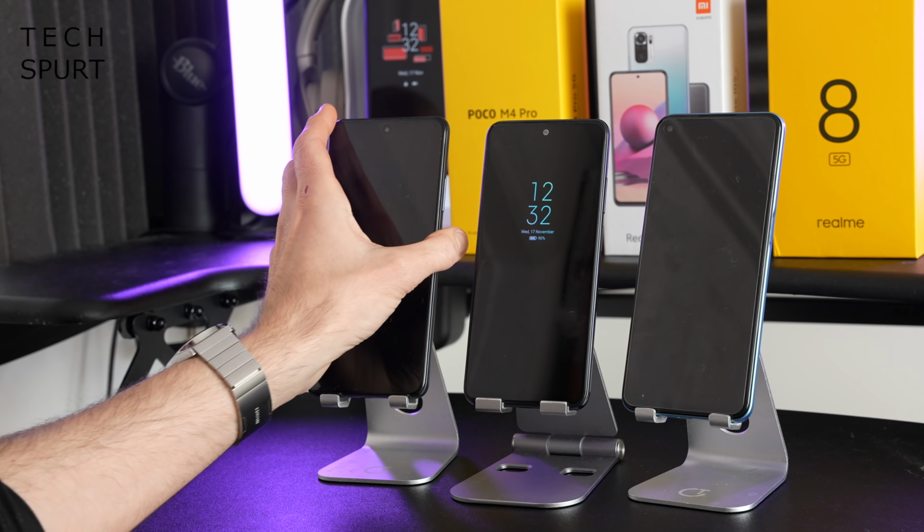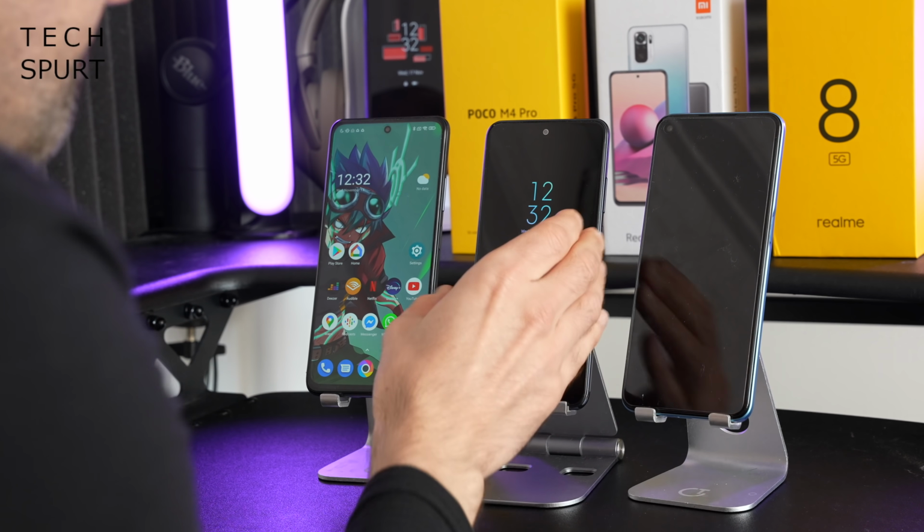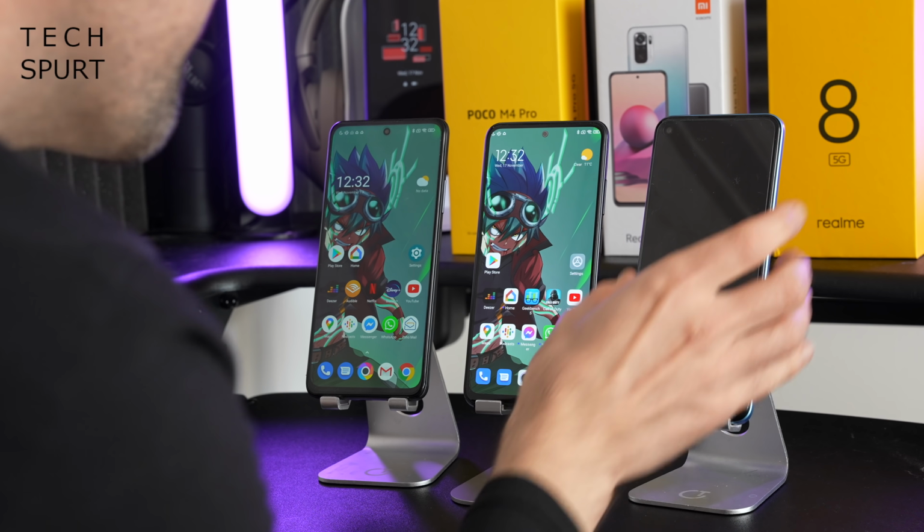And all three of these budget smartphones also support face unlock as well, which is just as nippy as the fingerprint sensor, but I wouldn't entirely depend on it to be the most secure method of unlocking your smartphone. For one, on all three, the face unlock works even when you're wearing a face mask, unlike rivals from like Samsung and Apple. So yeah, in terms of the security, I'd maybe just stick with a fingerprint sensor.